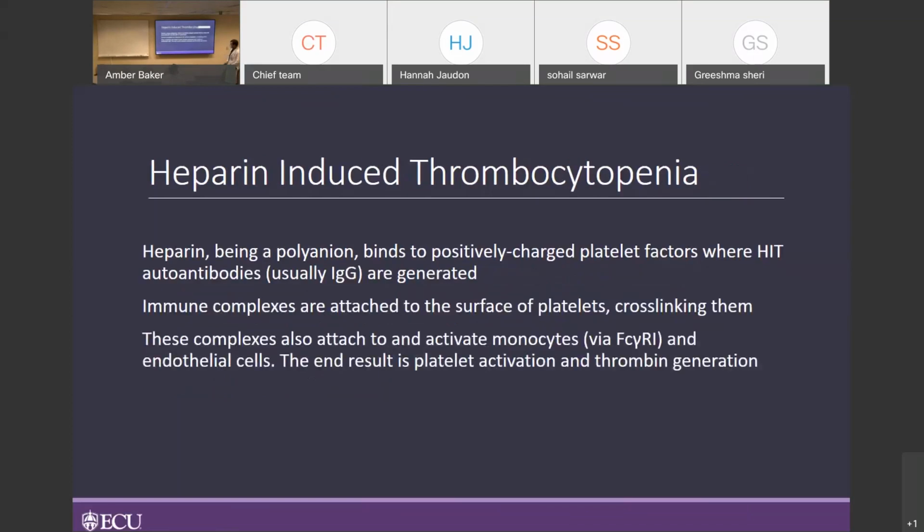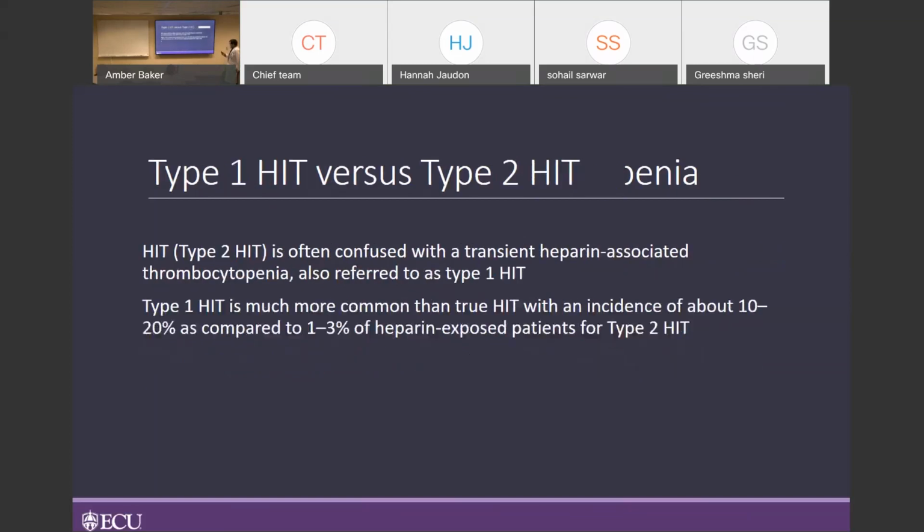All right, so HIT. Heparin's a polyanion. It binds to positively charged platelet factors. It's usually IgG mediated. It usually results in the cross-linking of these antigens and cross-linking of platelets. Now, the big thing is that there are actually 2 different types of HIT. There's type 1 and there's type 2. And type 2 is often confused with type 1, which is transient, and it's not the serious kind that we worry about where we use the 4 T-scores.